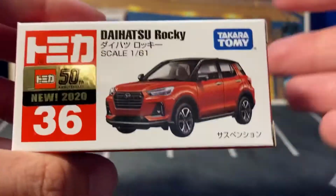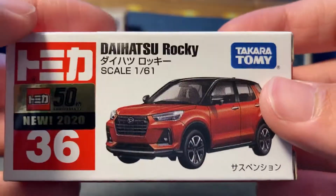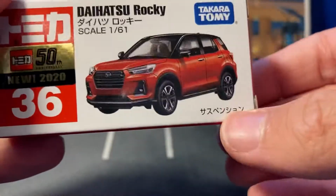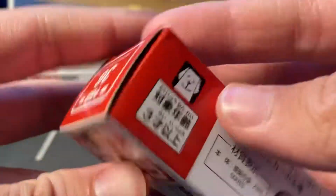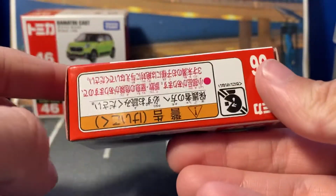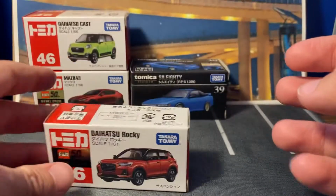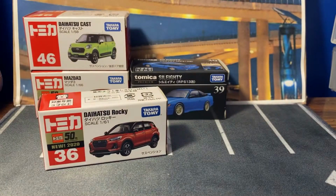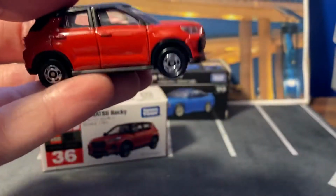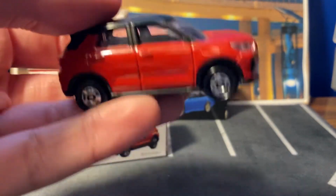The Daihatsu Rocky, this is number 36. Scale is 1/61. It says suspension down there. Of course, the box is just typical Tomica. We don't get any of that on the American package. But I already have it out here. Gotta just wipe it down, clean it up. They've been sitting waiting for this video. Here is the Rocky.